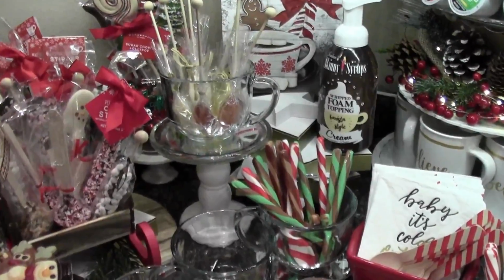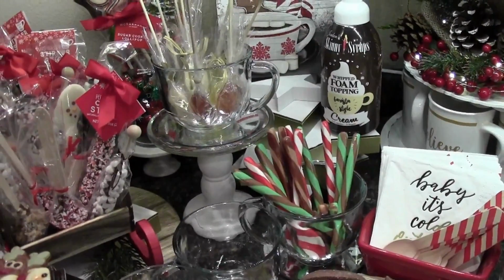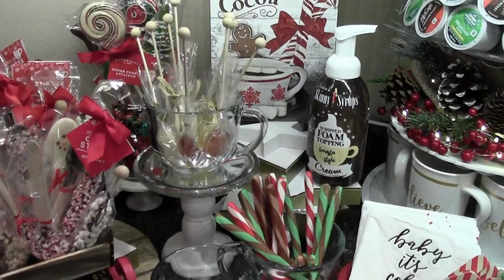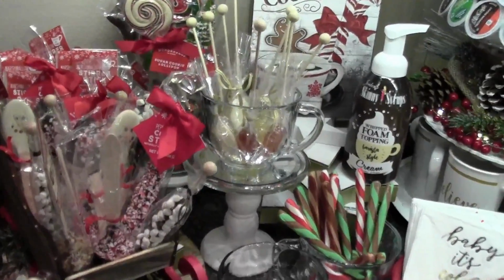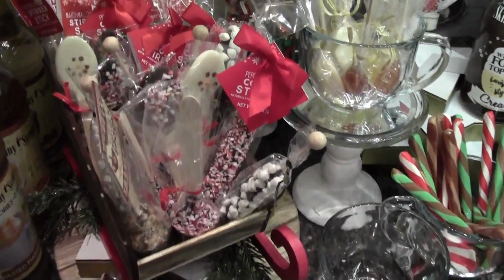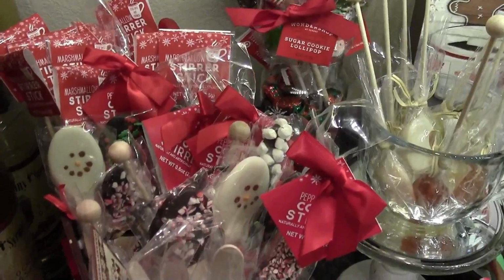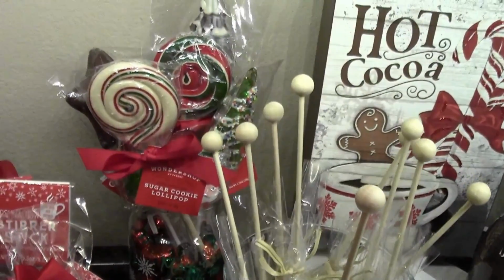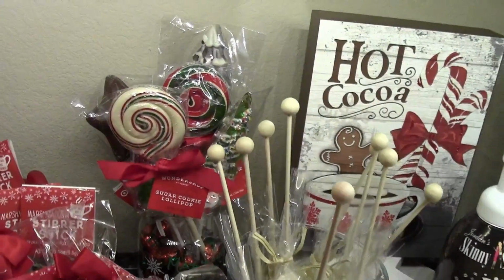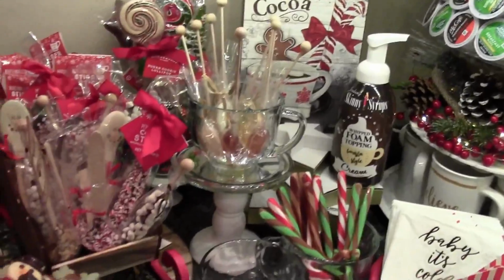But the spoons here, those are salted caramel, lemon honey, and vanilla. Some for hot cocoa, some are for tea. And then here's all the treats in the little sleigh. I keep that filled up as well. I always keep a few suckers out here. Those change every year pretty much.